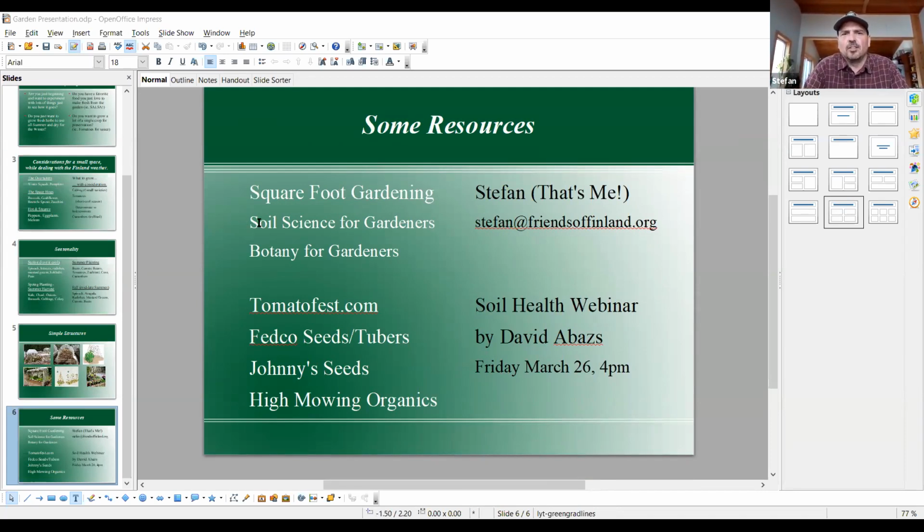If you happen to want to learn more about soil science or botany, they have these two books, Soil Science for Gardeners and Botany for Gardeners. They take a real simple approach, because typically gardeners don't need to dive down into the depths of botany and soil science, but it's good to have some basic information, and it helps you make decisions. So if you want to dive into those, they are good books.